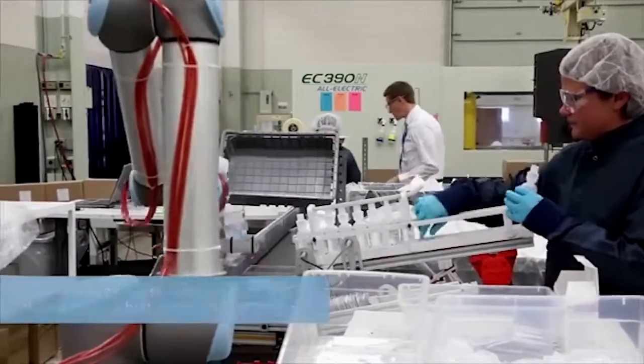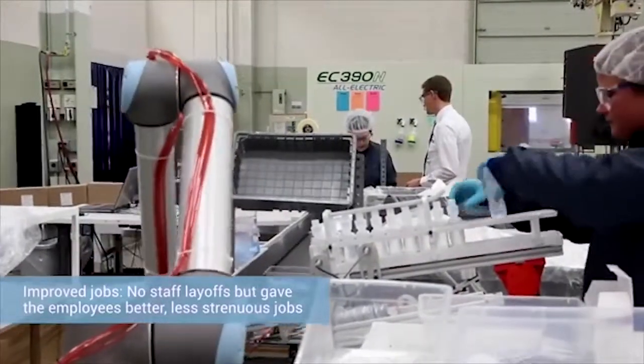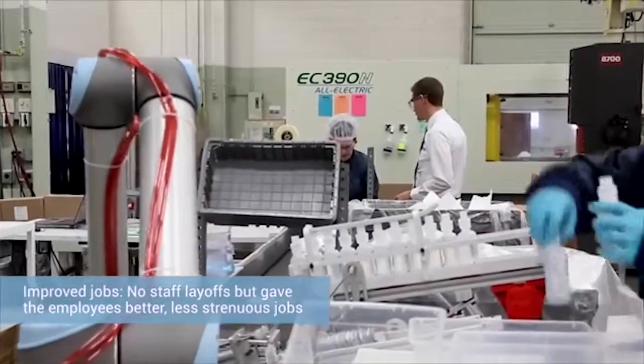When we were getting ready to put automation in, we spent some time preparing people, communicating with them that it's not here to take their jobs, that it's going to give them a better job to do.